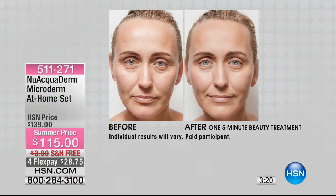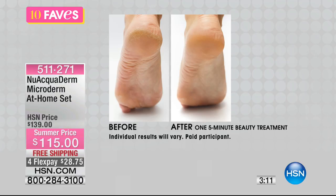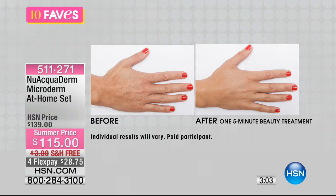And you know what? Again, 30-day money-back guarantee. This is going to be launched in the Beauty Report. First-time users do one pass once a week just to get used to it. And then after that, you can do 1 to 2 passes. You can do it maybe twice a week.